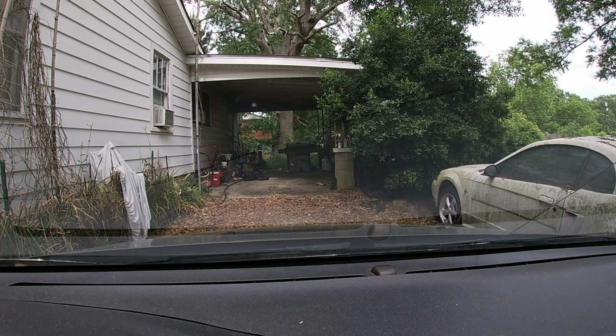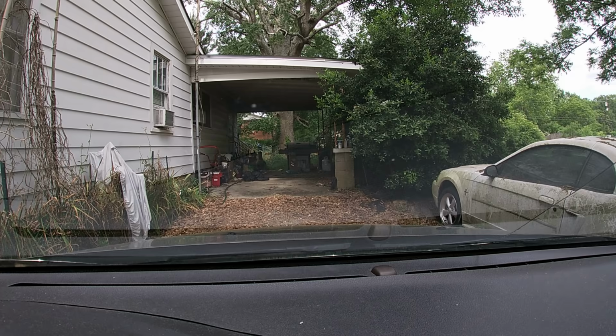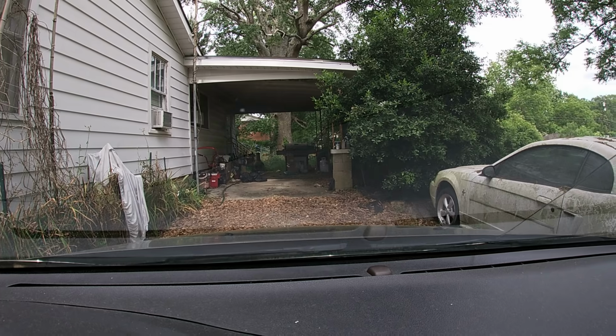So, let's get her out and take our mineral bucket over to where we'll be planting. Now, we ain't gonna be planting today. We'll plant tomorrow morning. It's just getting too late.